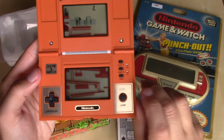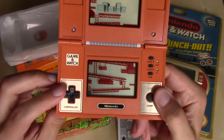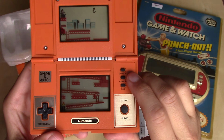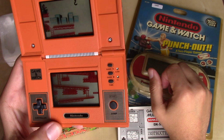to be careful with. But then we have our plus controller here, very small version, even smaller than the GameCube version of the D-pad. Then your action button that is for jumping, selecting game A and B, and then these buttons are also used for setting the time.